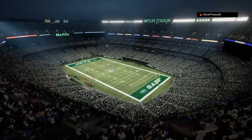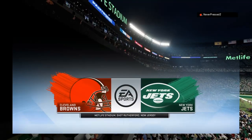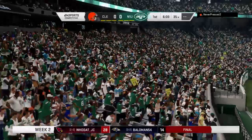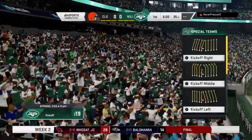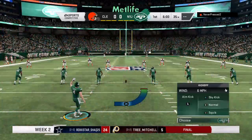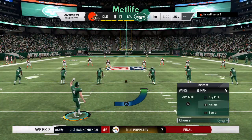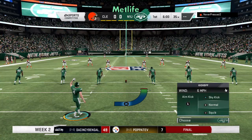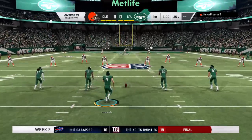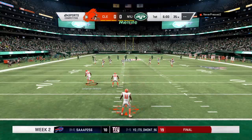From the stadium that hosted Super Bowl 48 back in 2014, there's a look at MetLife Stadium here in East Rutherford. A few moments ago, the crowd here was on their feet as their beloved Jets made their way out of the tunnel. We're ready to go, and it should be a good one as those New York Jets get set to face off with the Cleveland Browns. Two teams here fresh off Week 1 victories. Who can keep it going as we're underway on EA Sports?